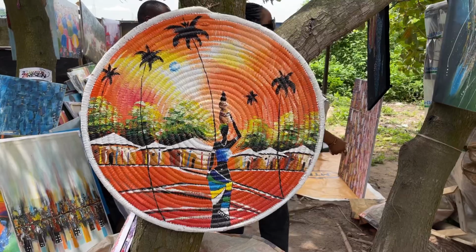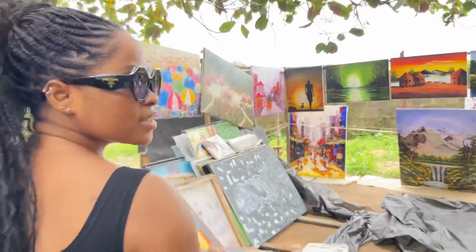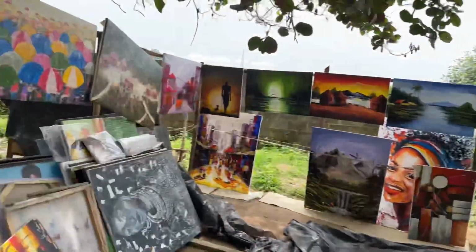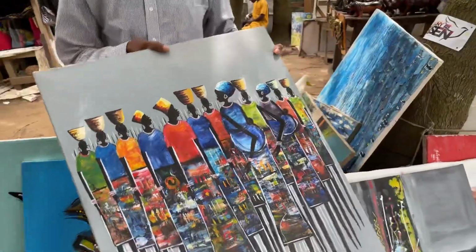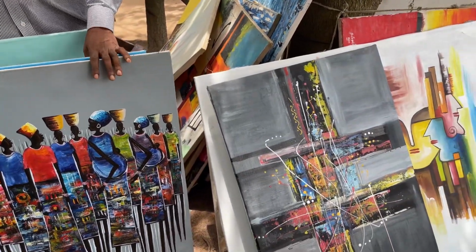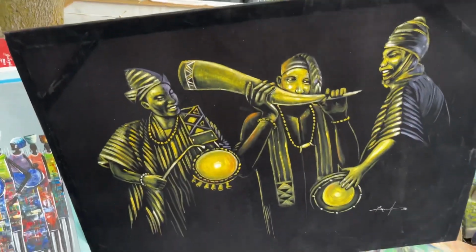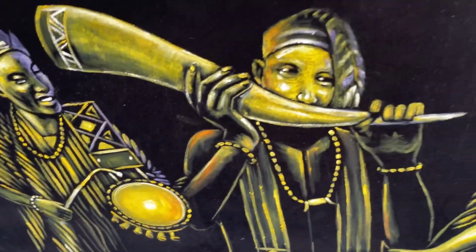Wow. Somebody just painted this thing on a raffia mat. This is very beautiful. This is so nice. Ta-da! Mama Africa. Wow. Are you the one that painted it, sir? Okay, I didn't paint this one. Oh, beautiful. You have really fine things, sir. Jesus, this is so fine. Like, the camera is not doing justice to the beauty.